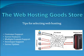What are these features? What are they for? Which ones are the most important? Which ones do I need? To help answer these questions and to make the task of choosing a web hosting provider easier, we've compiled a list of 5 hosting features that you'll want to make sure you're getting.